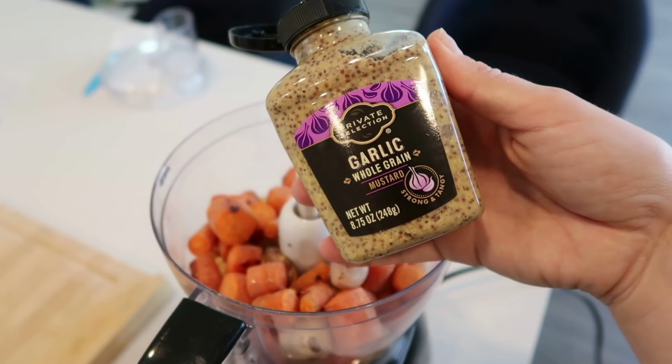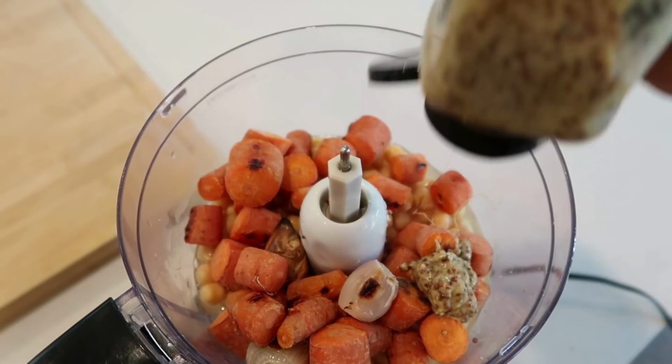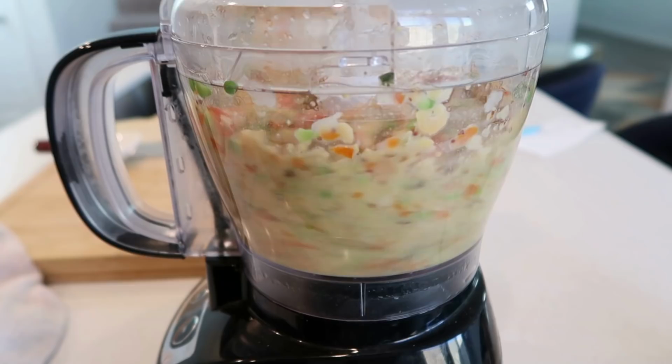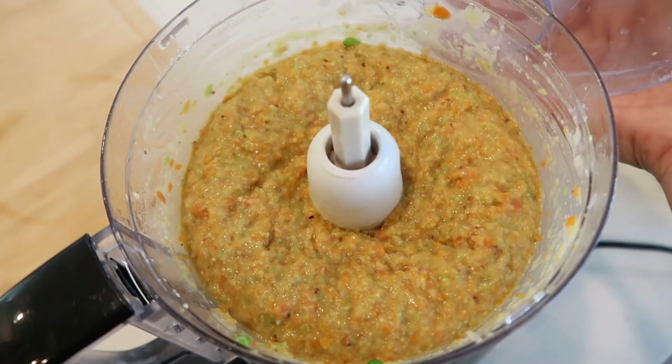But the roasted carrots with the shallots and the garlic go really good with this garlic mustard, which is a Kroger brand, but we have Smith's here. I'm sure other companies make it as well, not just this one, but you could add any hummus that you'd like. I also added the peas because that's what I had left. I had some frozen peas left over from a stir fry, and I was like, oh yeah, I'm just gonna throw them in here. Delicious. So much flavor going on in this hummus.